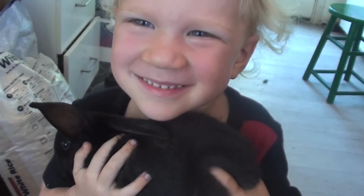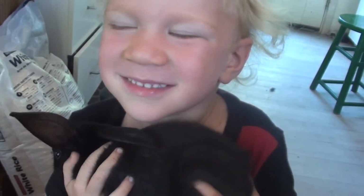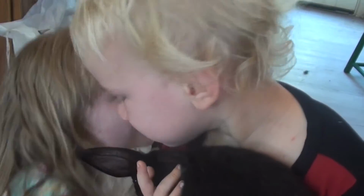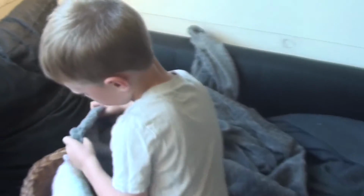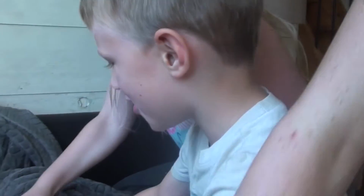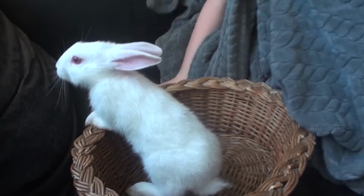Did you want your picture taken? Yeah, you really like the rabbits. How many rabbits are there? There's 3 rabbits in here? Oh, yes. There's 10 total. The rabbits came in to visit. Look how big they're getting. Not looking. What? Where did it go? Nowhere. Here, show her. Oh, peekaboo. Hi, cute rabbit.